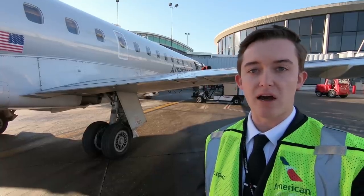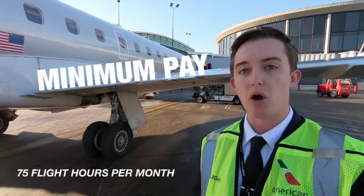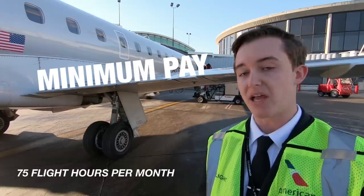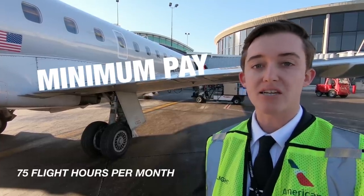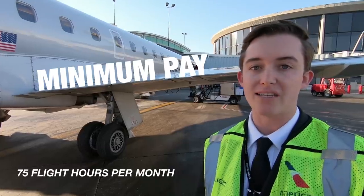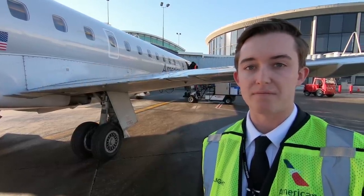As pilots on reserve at Envoy, we're guaranteed at least 75 hours of pay per month. And unless you were to pick up overtime flying on off days, it's extremely unlikely that you're going to get paid more than that 75 hours while on reserve. This is an extremely common structure across airlines, to get about 75 hours of pay at a minimum guaranteed on reserve.